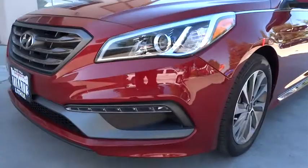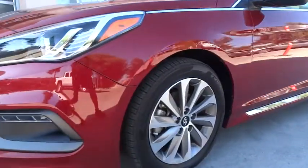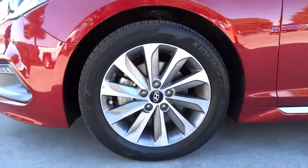locks, electronic stability control. This beauty is sure to make you the talk of the neighborhood, so call or drop in for a test drive today.